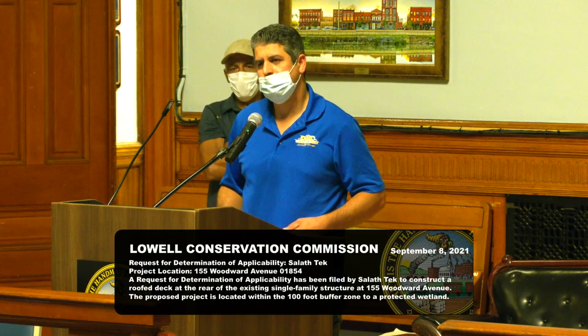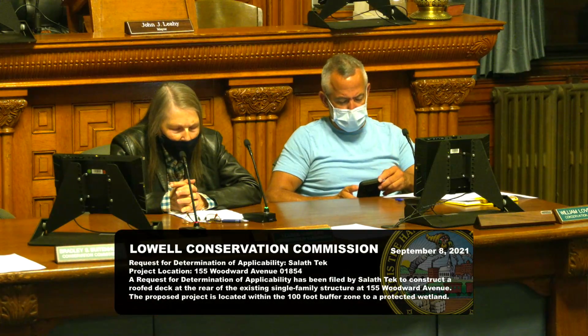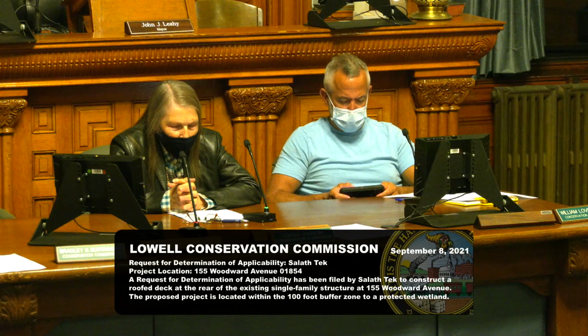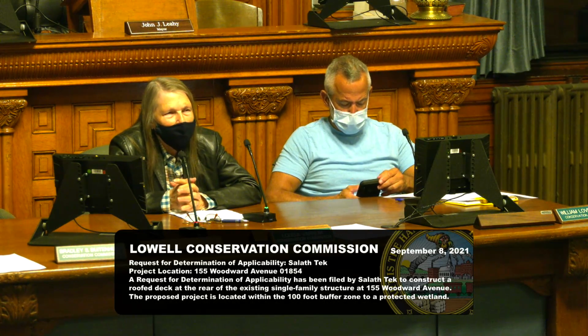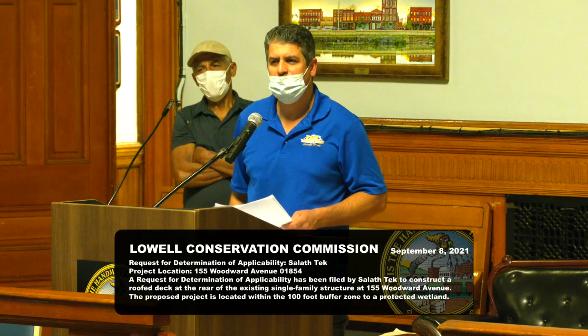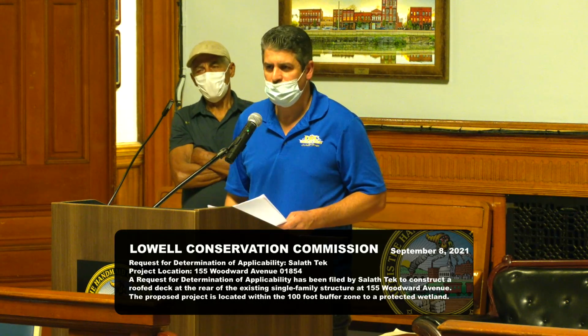Okay. And the dimensions again are what? 12 feet by 30 feet. 12 by 30. And is it going to be screening or something around the edge? No, just railings. Open? Yeah. But with a roof? Yes, with the roof. Okay.